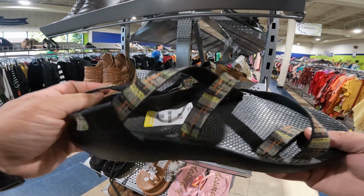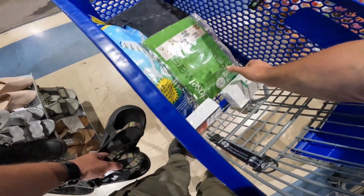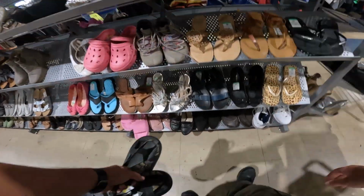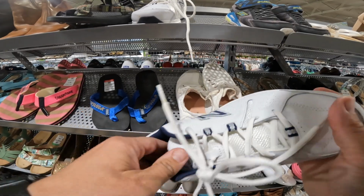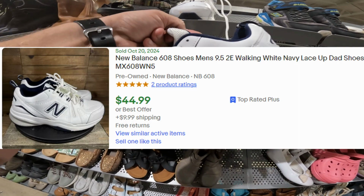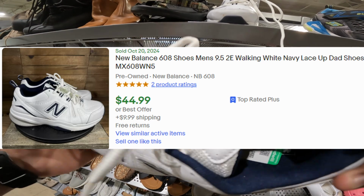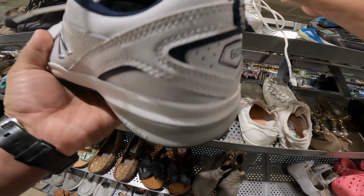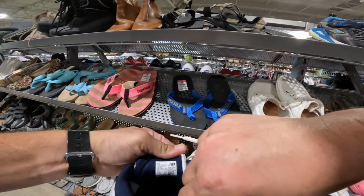Oh, those are kind of nice. What are these? Chacos. These look nice. Look brand new almost. $6.99. Oh yeah, these look pretty good. I think we're gonna pick these up for $6.99. I mean, they look like they have been worn very little. So those look good. Not a huge size though, but they are 4E.